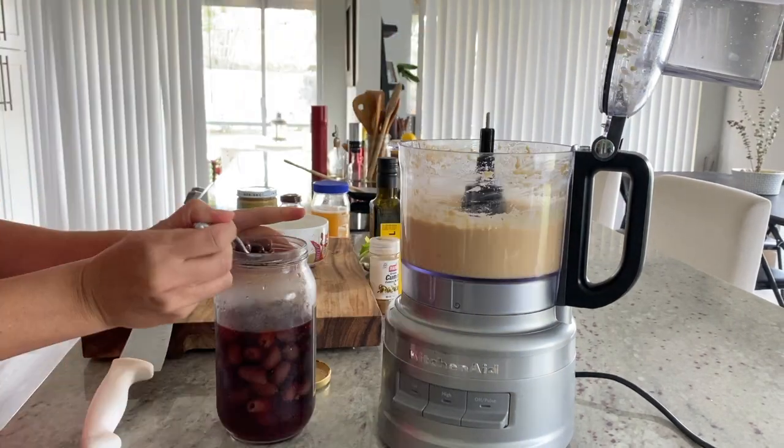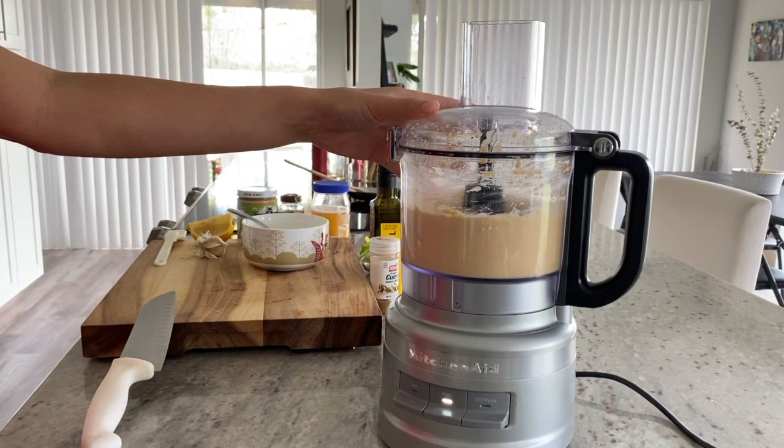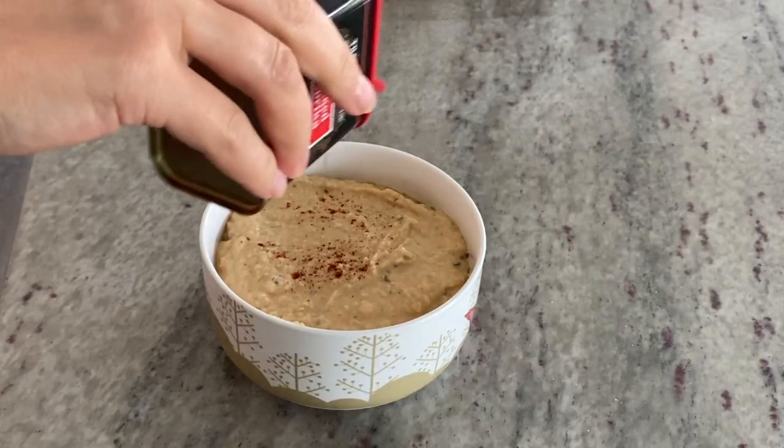I sometimes add olives to it, and they come out so amazing. It tastes so much better than store-bought, and it's plastic-free.